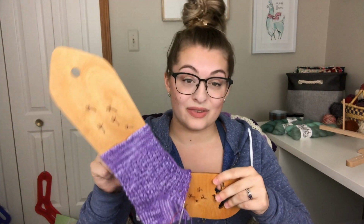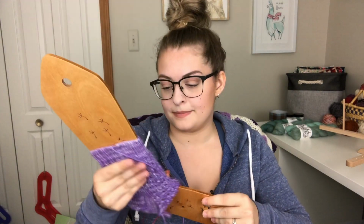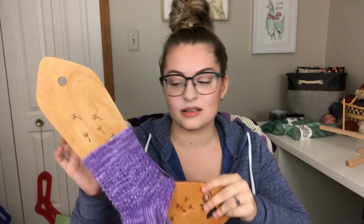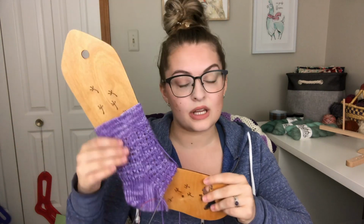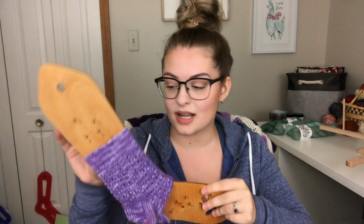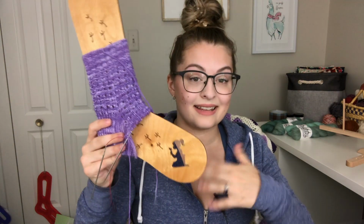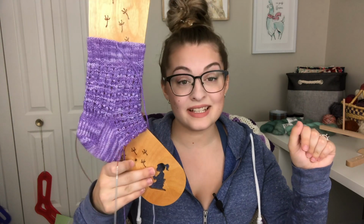Again, this pattern is very easy to memorize, very forgiving stretch-wise, so that's kind of why I knit them up as a gift too, just because I'm not 100% sure how they will fit. I have the person's shoe size, and I do know length and a general idea of the size of their legs. That sounds weird. But I want to make sure that they have a little bit of give just to be safe on the fitting side. So these need to be done by Christmas.